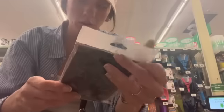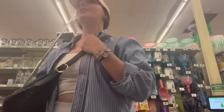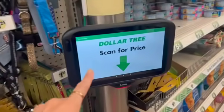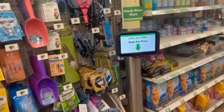Wait a minute, what is this? What is that? A car storage pocket? Look at that, it goes on the seat. This is small enough that I can pack this with me. So we're getting that. I have not seen that back home. I saw this in another Florida store when I was in Miami, a price scanner. I've not seen these in Dallas. So I don't know, maybe it's like in your state.